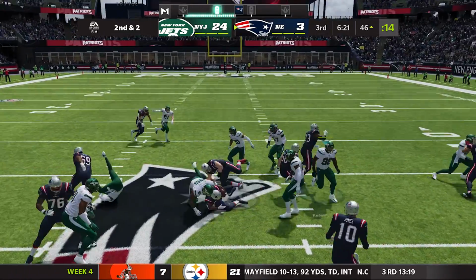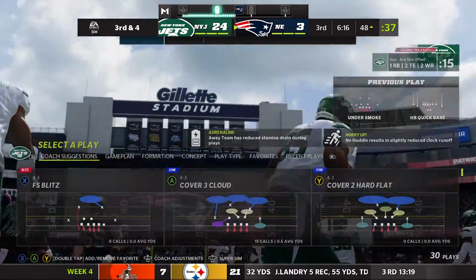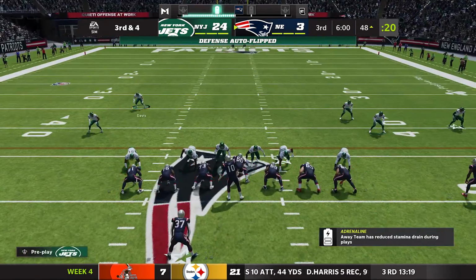On second down, this is Harris. Good stop, and he is met by Quinnen Williams, stonewalled behind the line of scrimmage. 2-yard loss, and now they go from second and 2 to a tough third and 4. I think it's pretty evident we're going to run a mid-blitz.